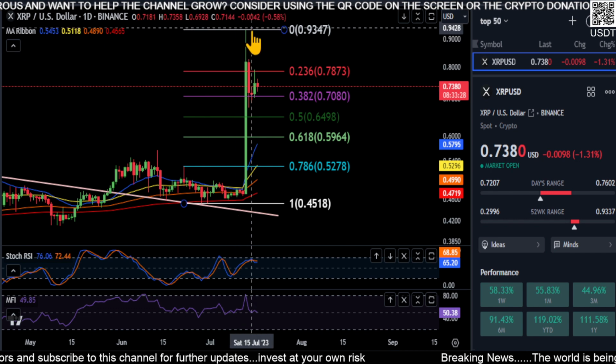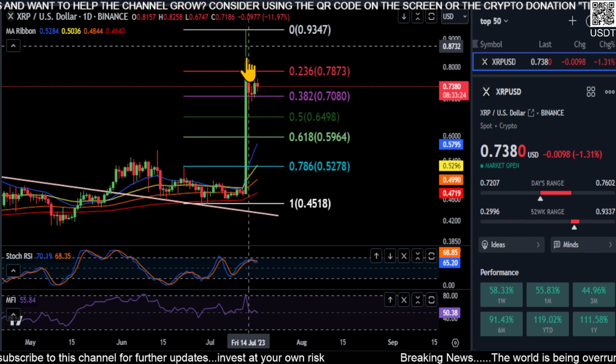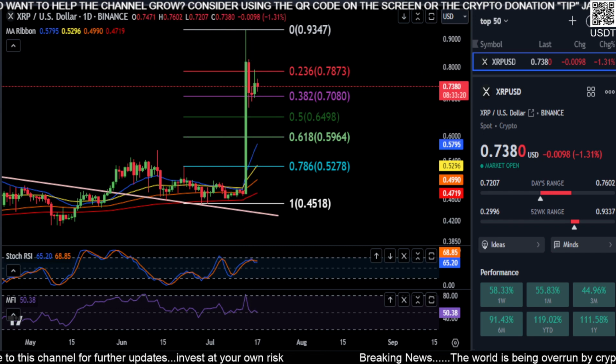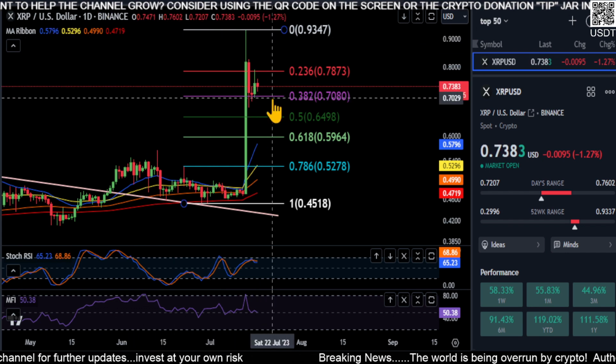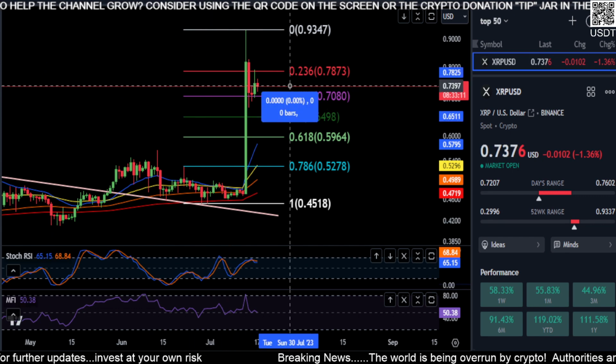But like I've said before in previous updates and just a while ago, this looks like your top is in here. So especially with this other wick that's forming here. And if we zoom down to the smaller time frames, you're starting to make lower lows and lower highs here. So the top may be in for XRP here. So just pay attention to 70.